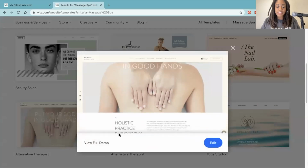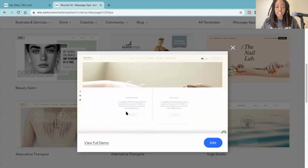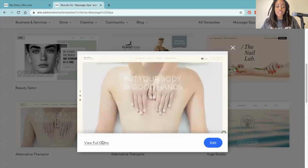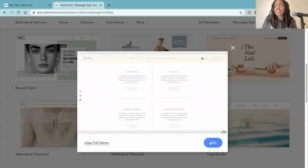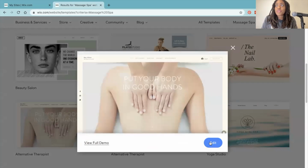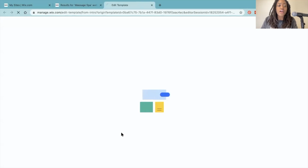So let's see, let's look here. I see the landing page, I see the about, I see some imagery, I see this offers some services. This is pretty perfect. So I'm going to use this. And something I want to do, let's decide what this sample spot is. So let's say we're making a website for a massage therapist who specializes in cupping. All right, so let's edit this. We'll call it Cupping Wellness Spa as just an example. So I went to edit template and now this is loading.